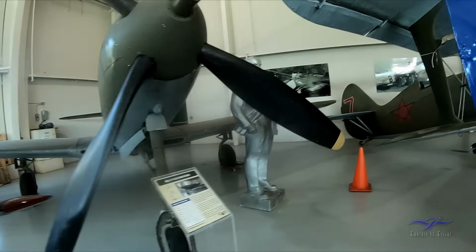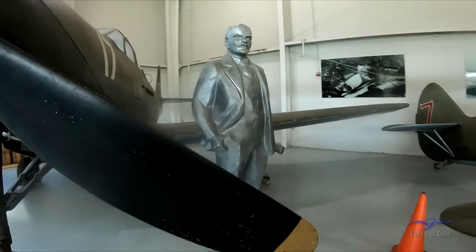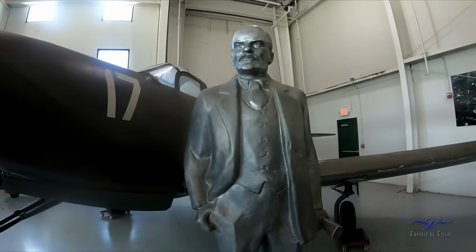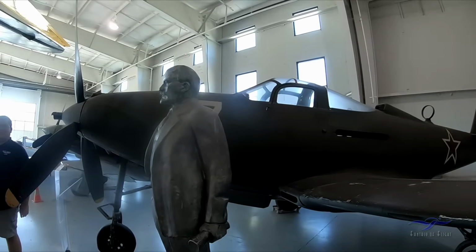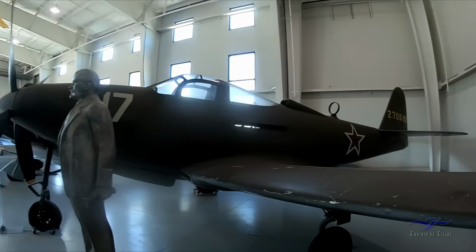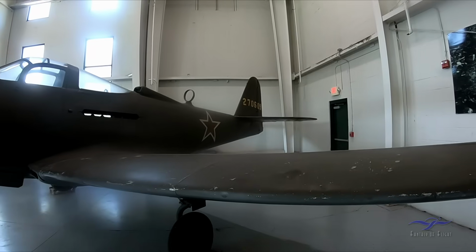Oh, there's the P-63, sorry. It's like Lenin. Yeah, all those weird things that you pick up when you're out picking up an airplane. I know.